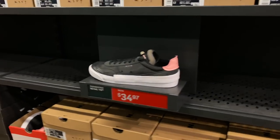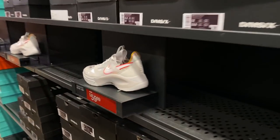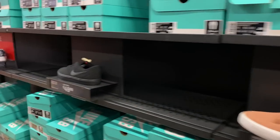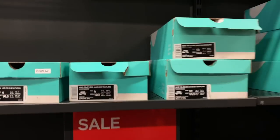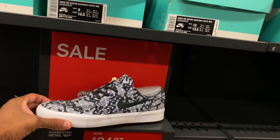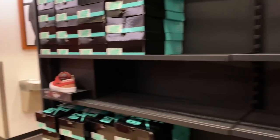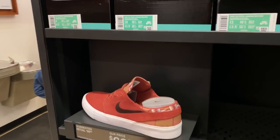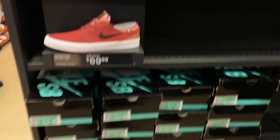More of these. I'm not even sure what these are, man, but they're here, though. Drop types, 34. Not sure what those are. More Janoskis for all my SB lovers. This one's $24. Two sizes left. And with that discount, man, you can definitely get this, like, what, $7 off, maybe? Get it for $16 out the door. More Janoskis. These are going for 70. I'm not sure what this is. Janoskis RM Premium. Multiple sizes in that.